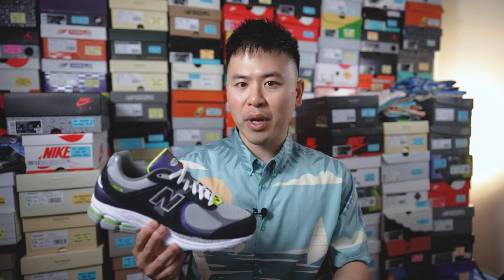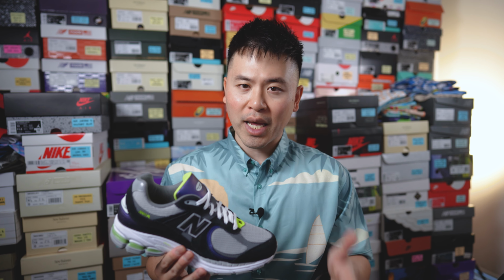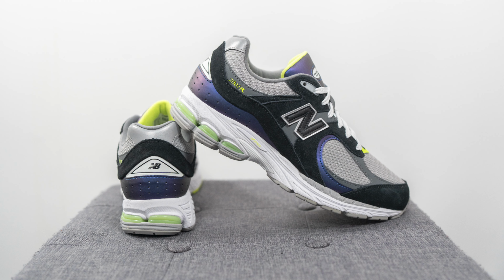To give you guys a point of comparison, I also wear a size 10 in most 1906Rs, 860 V2s, as well as a lot of made in UK models like the 991, 1500, and 1530. Whereas I usually go down half a size to a 9.5 in a lot of made in USA New Balance shoes like the 992, 993, 990 V3, V4, V5, and V6.